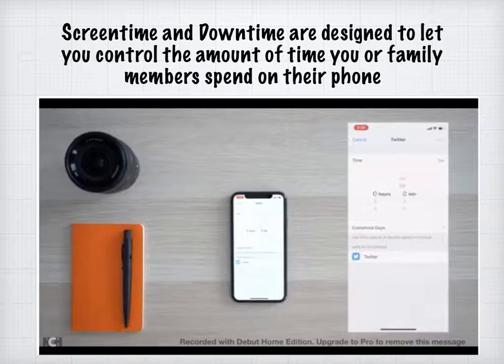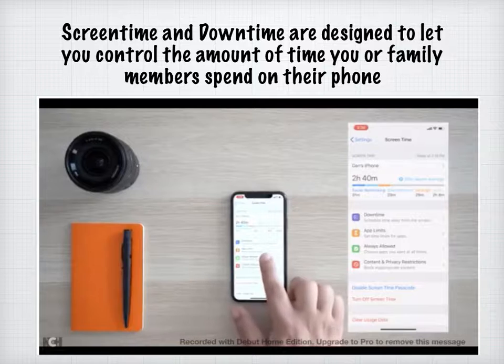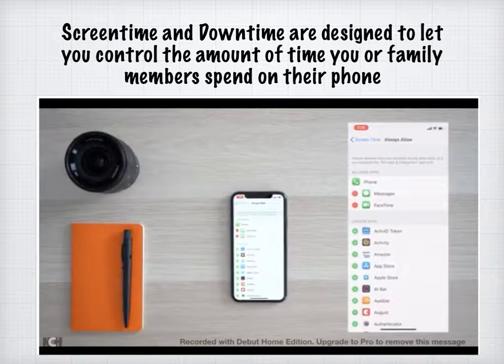From here, you can set how many hours a day you'd like to limit the app, and this will apply to all devices that are signed in to the corresponding iCloud account. The Always Allowed section is where you will choose the apps that will always be available to you during any scheduled downtime, or if you've selected the All Apps and Categories app limit.